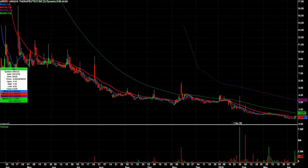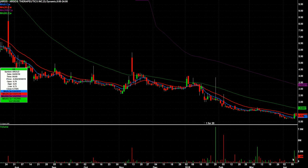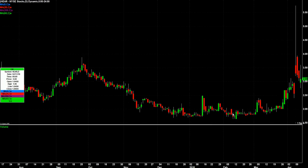ARGS. Zoom in a little bit here. So you had this big volume day for this stock. It went from 71 cents to $1.16, settling in today on a little bit lower volume at 93 cents. Sometimes you get a third day move higher again, so we'll watch that for a possible third day play.